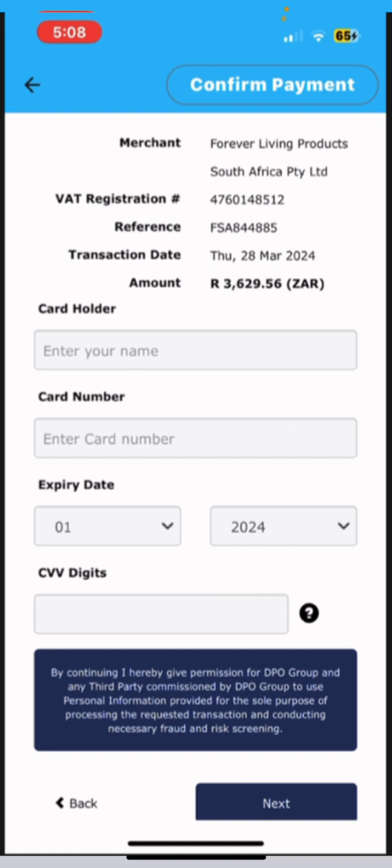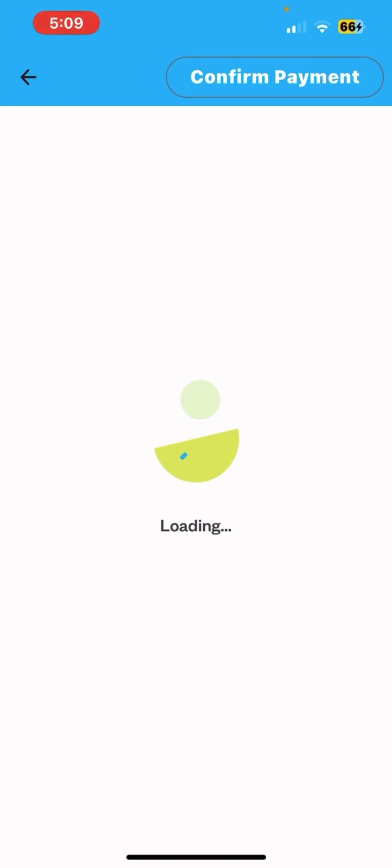Enter my CCV digit. Then I enter my CCV. Okay, once that's done, then I go to the next step, and then it will confirm the payment.